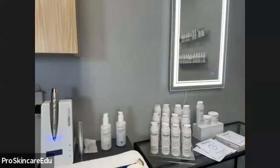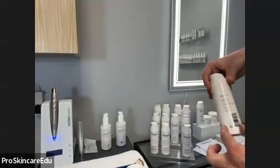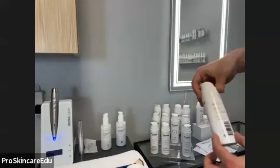So that airless pump system is going to be very important for keeping your formulas stable and keeping that shelf life quite extensive. And of course, you always want to refer to the back of ingredient information, full ingredient list, and usage information.